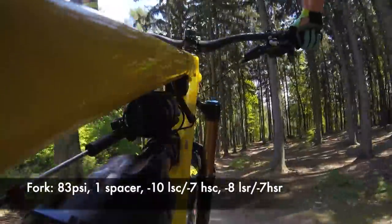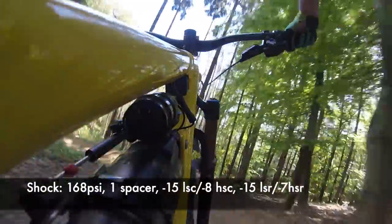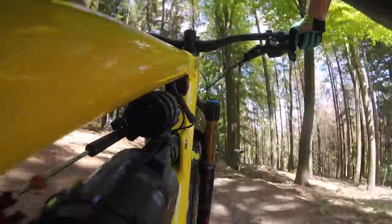Took one volume spacer out of the fork, kept the pressure the same, kept the fork rebound the same, kept the rear shock air pressure the same, still one volume spacer, but opened up the rebound considerably.